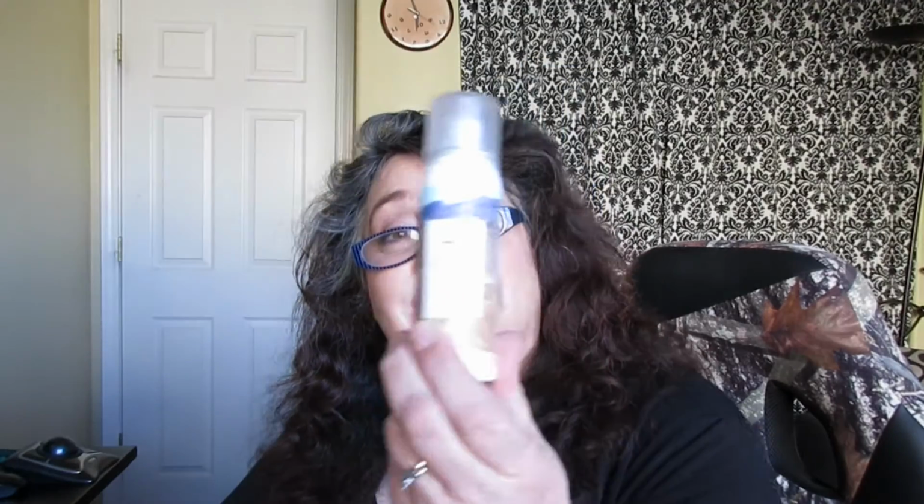So we have, oh, R+Co Death Valley Dry Shampoo. That's a nice size sample. Dry shampoo from Death Valley, or that's what they call it, because it's dry there. Okay, what's next? What do we got? Tinted Wonder Eye Cream from Balance Me. I don't know about this.